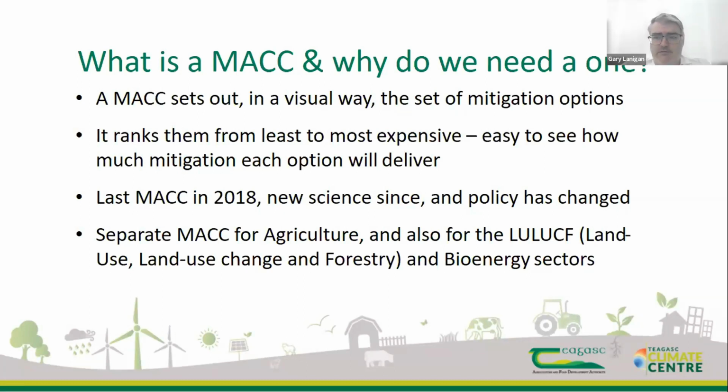And similar to the previous MACC, we actually produced 3 separate MACCs. We do one for agriculture, one for land use change and forestry, and one for the bioenergy sector. That's because these are all ancillary sectors that are also very related to agriculture.